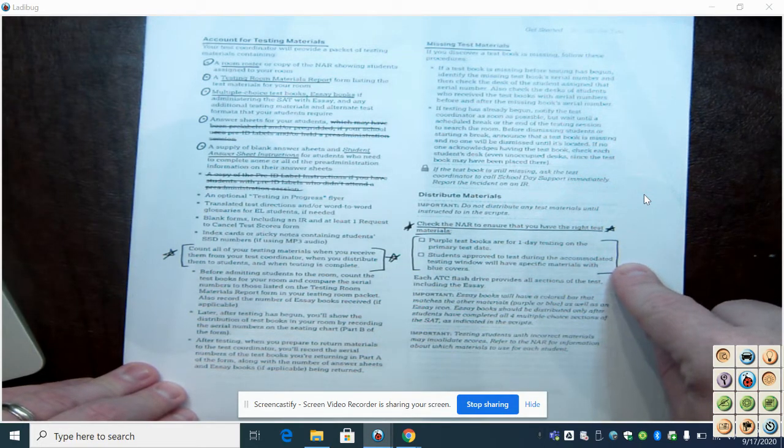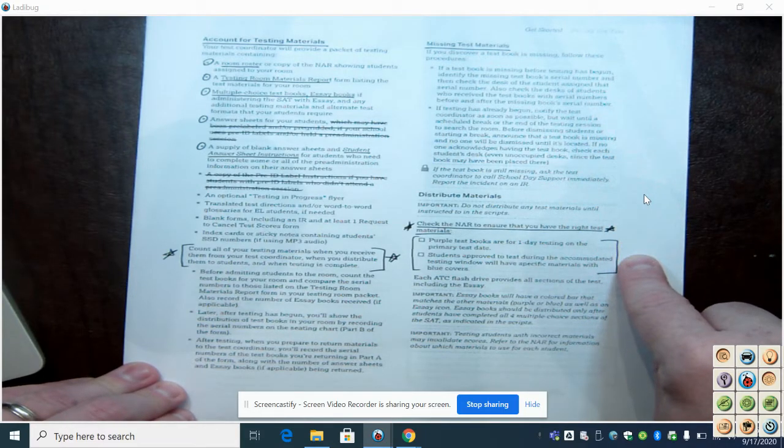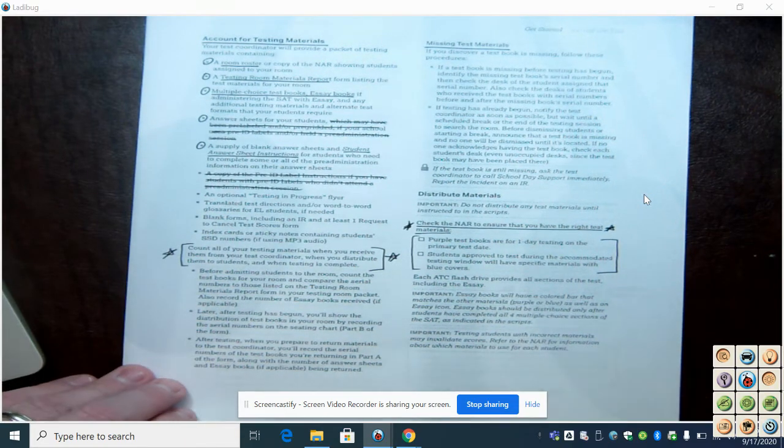If the students' accommodations are over 1 day, they will have a purple test book. If it's over multiple days, they will have a blue. If you find that there's a discrepancy between these with the students in your room, please notify Dave as soon as possible.